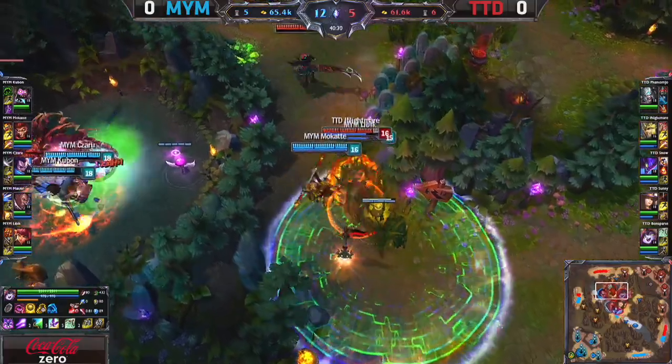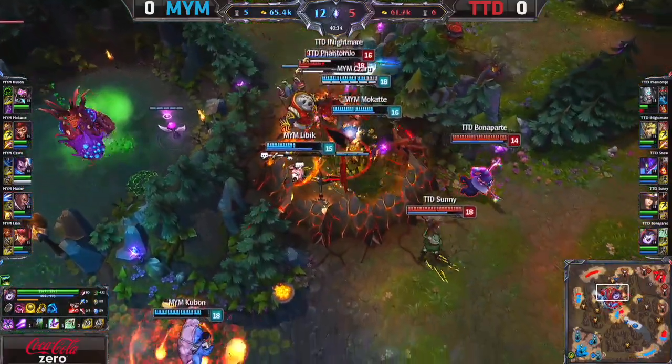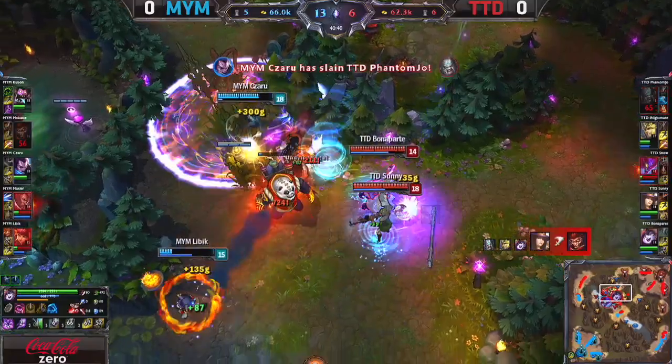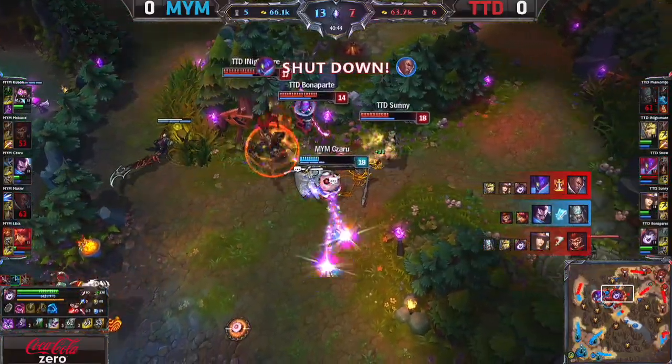And Meet Your Maker's looking now at this one. Nightmare going to jump in on Olympic and Makata. A lot of bursts coming across him. Do they have the damage? There's the double knockup combo again. Phantom Joe has to ult. Makata chasing towards the background is going to go down. Phantom Joe, can he get away? Has a shield on as well. He will fall 1 for 1. No 2 for 1 so far in this fight. This might be exactly what TTD needs.